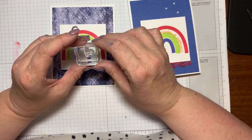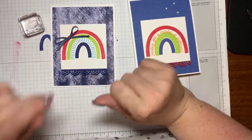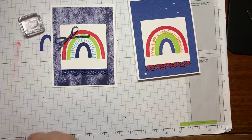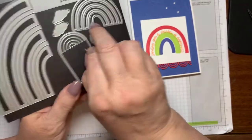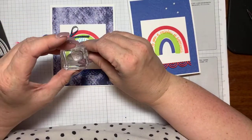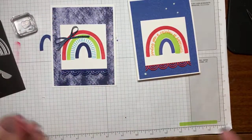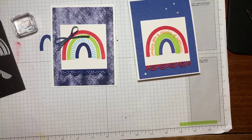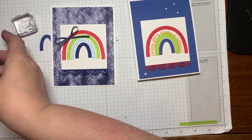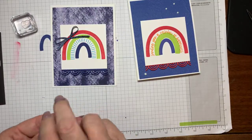Now this one just says, thank you. And we could do it on, let's take a look at those clouds. Is this cloud large enough? It might be. It's like they made it that way. So I'm going to cut a couple of white clouds. I will go ahead and cut these also, so we can put a few little clouds on this.